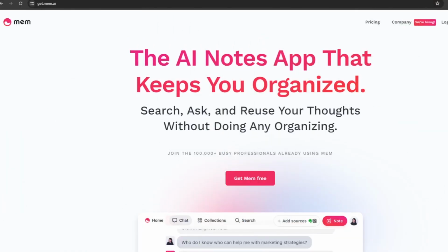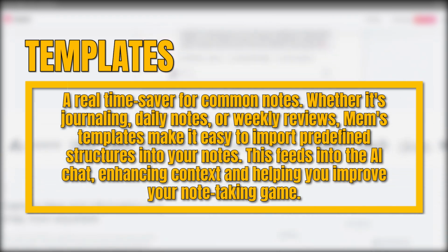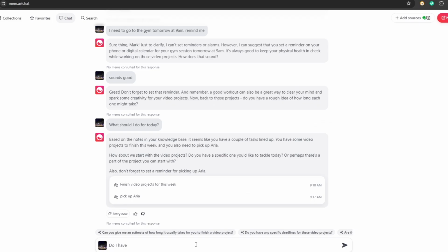Mem also offers templates, a real-time saver for common notes. Whether it's journaling, daily notes, or weekly reviews, Mem's templates make it easy to import predefined structures into your notes. This feeds into the AI chat, enhancing context and helping you improve your note-taking game.